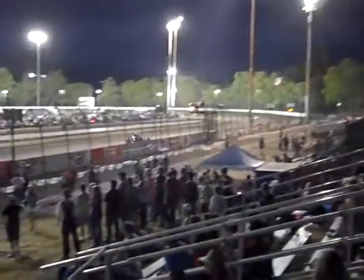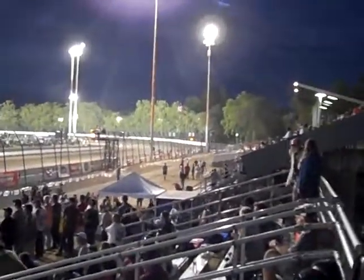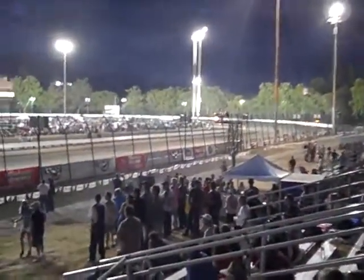The 56 car, that's the former Gary Patterson car. Many main event wins here at Calistoga. Restored now to run in the vintage group.